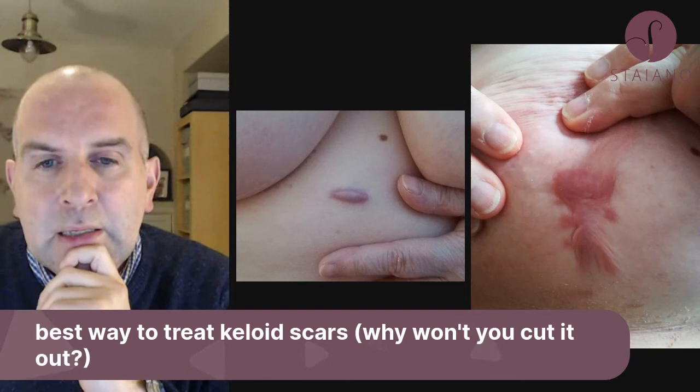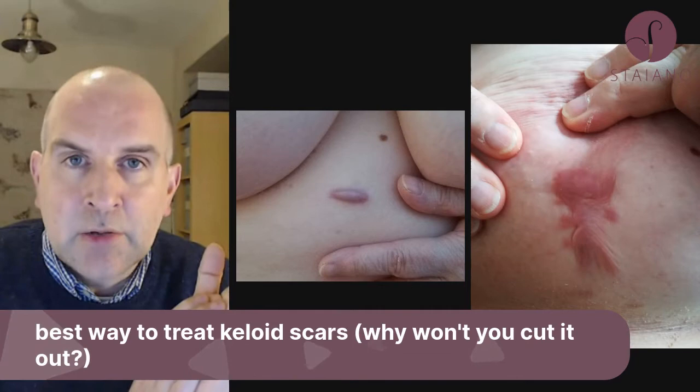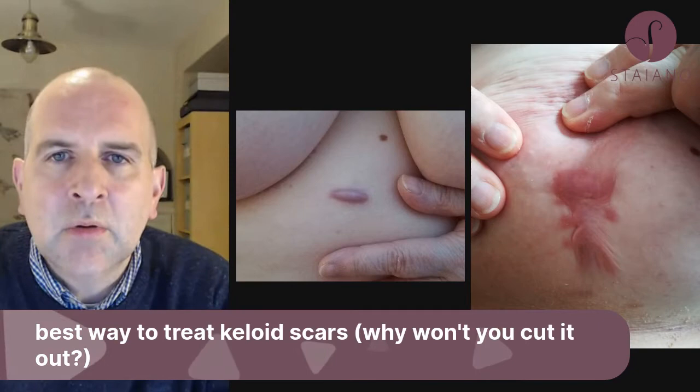The issue this patient has is that she wants me to cut it out because she doesn't want to come for a steroid injection if the steroid injection isn't going to work. She wants to go straight to cutting out, and I completely understand that, and I get where she's coming from, and I do feel a bit bad because, well, we charge for everything basically. We don't charge for follow-ups, but you know, we charge.